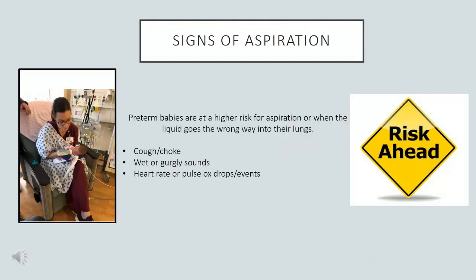Preterm babies are at a higher risk for aspiration or when the liquid goes the wrong way into their lungs. When we aspirate, we feel it and cough and choke. But most babies will not cough, which makes it silent aspiration. There are some things you can look for if your baby sounds wet or gurgly, dropping their heart rate or pulse ox. And if there are concerns for aspiration, a speech pathologist will see your baby frequently and help with your feeding plan.